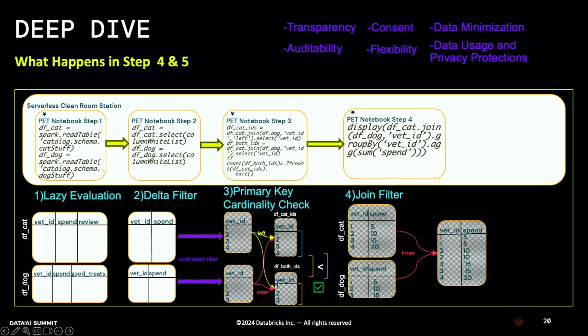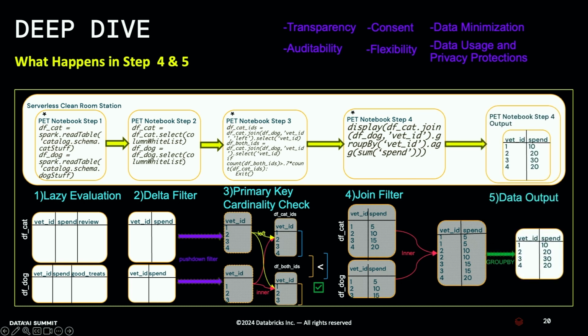And you can see through controls like Spark lazy evaluation, through being able to do primary key validation, filtering on joins, we minimize the data that's being accessed. We provide transparency, and we make it so that all these privacy protections can be enforced. And then my favorite part is only in step 5, when we're actually done, when we're rendering an output, do we see any results, right? So all these unnecessary columns, like, if I'm a cat, I don't care what dogs think about dog treats, right? I'm just looking to aggregate my reviews at the vet.